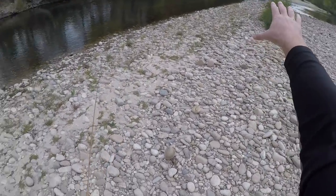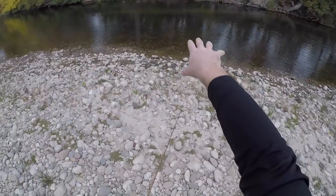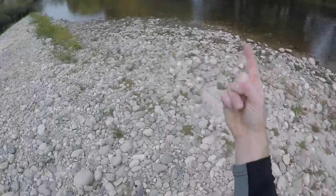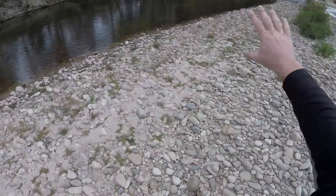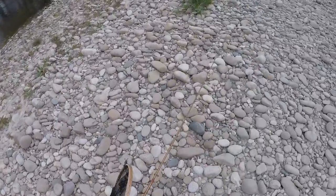Got some nice little headwaters up here. I see all kinds of strips of sand all along here, probably about 3 or 4 feet deep over there. So we're gonna start at the headwaters, work our way down. Got a nice strip here. There's gotta be something in here, I gotta think. Hopefully, fingers crossed.